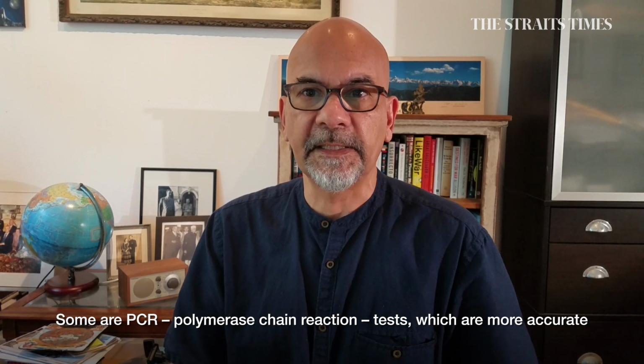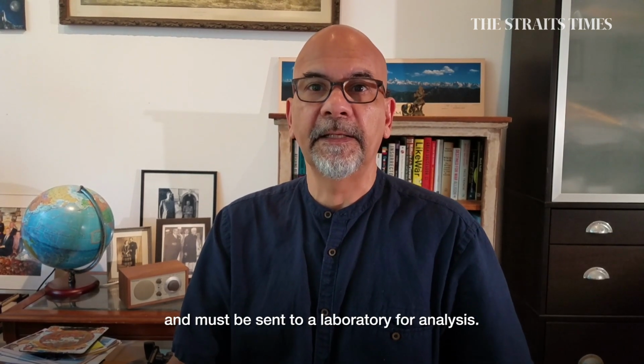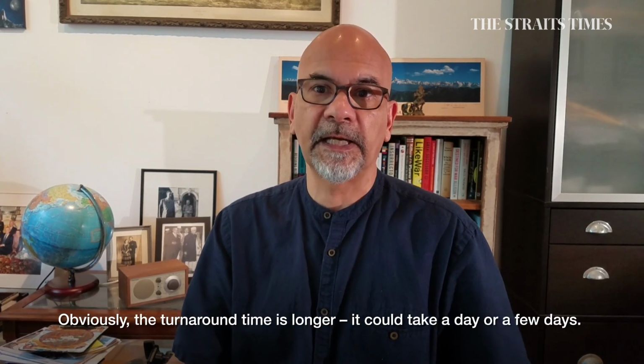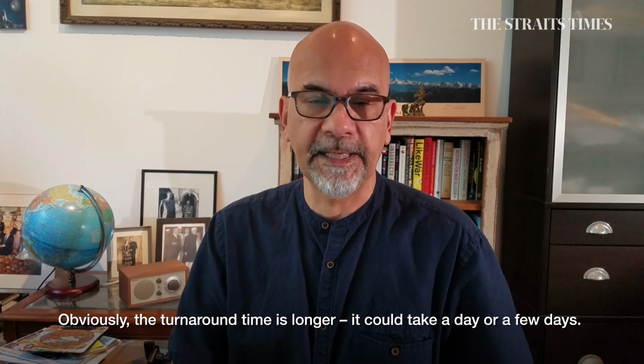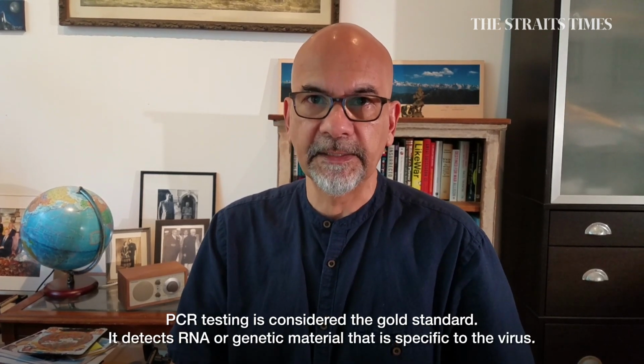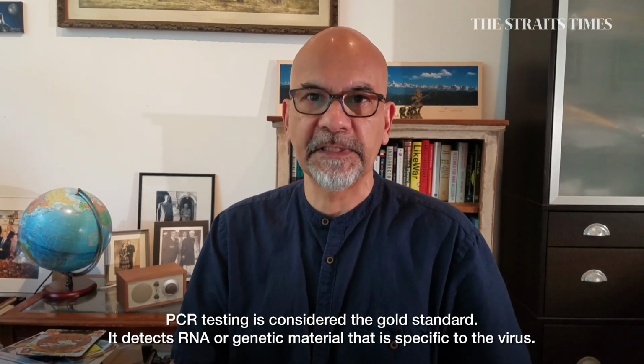But some are PCR, polymerase chain reaction tests, which are more accurate, and in which a sample must be sent to a lab for analysis. Obviously, turnaround time is longer. It could be as short as a day or a few days. PCR testing is considered the gold standard. PCR detects RNA, genetic material that is specific to the virus.